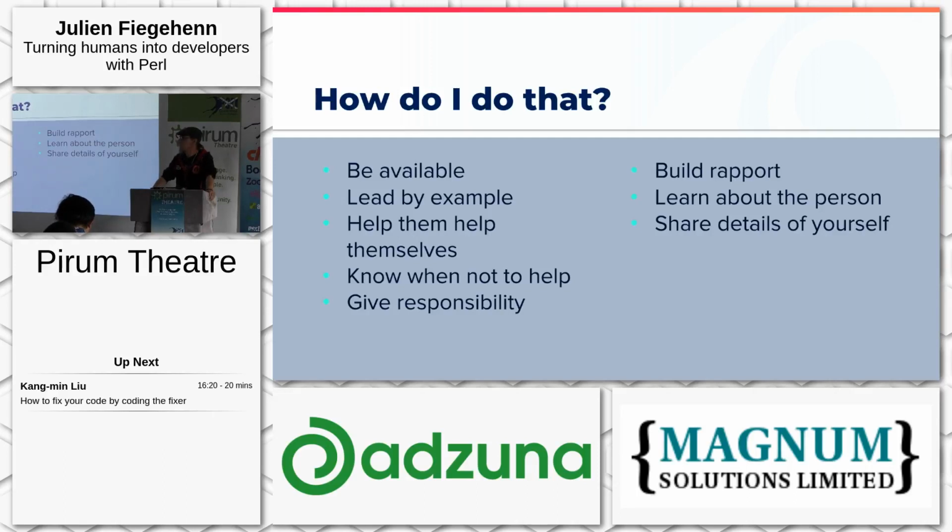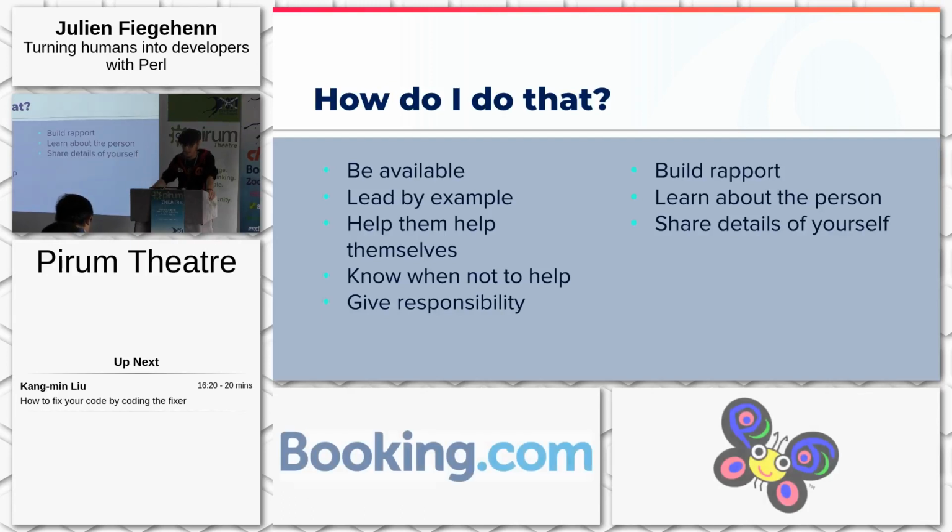You do that by building rapport. So you get to know them, you invest into your relationship with them, because they're people, right? They're not just young developers or untrained developers, they're people that you're interacting with. So learn more about them than just their name.